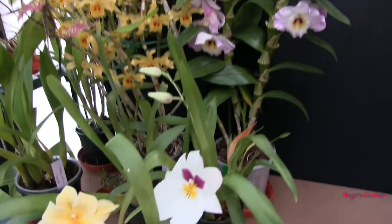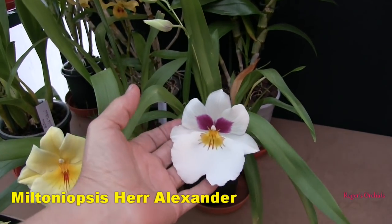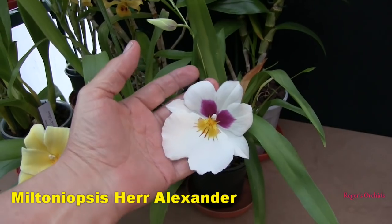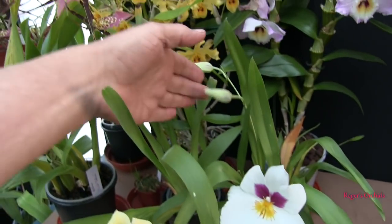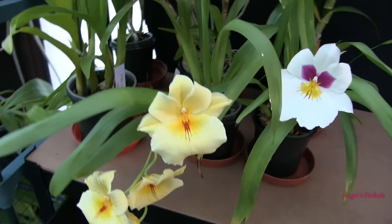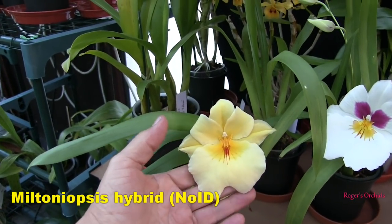Let's do the 2 Miltoniopsis. This is Herr Alexander. A poor spike, quite honestly, single bloom, but when the blooms are that large and that attractive, you know, if it's just going to do one, I don't mind. And it does have another spike coming up here with 2 buds, so you know there'll be a bit of a progression.